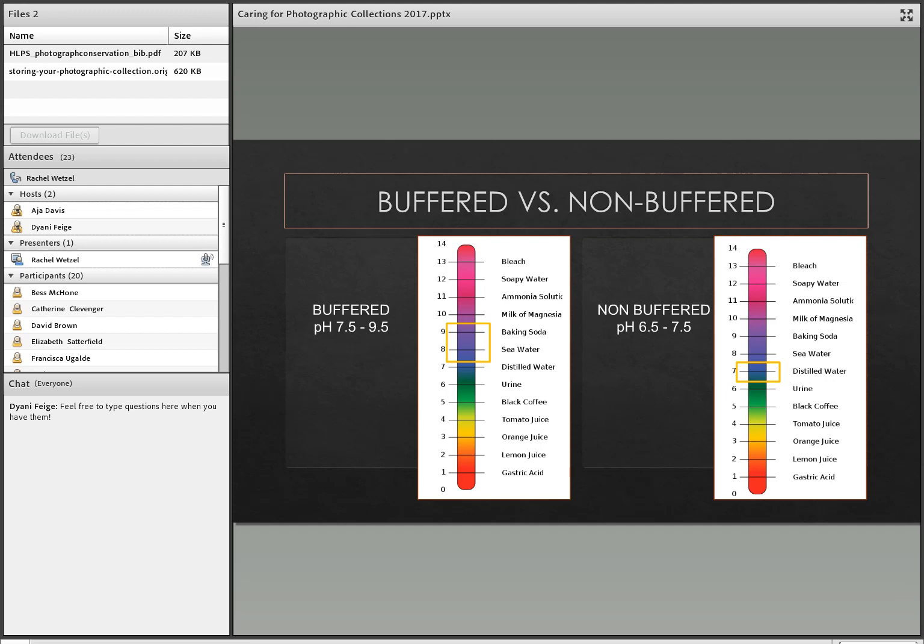So buffering, if you're curious on the pH scale, just raises the pH a tiny bit. pH 7, in the very middle of that scale, where it says distilled water, is pH neutral. If you're adding a buffering agent, and usually that's something like calcium bicarbonate or magnesium bicarbonate, it's usually put in the paper making process in the slurry before they even make the material into a paper. And what that does is raise the pH a tiny bit from 7 to about 7.5 to 9.5, depending how much of that material they put in there.